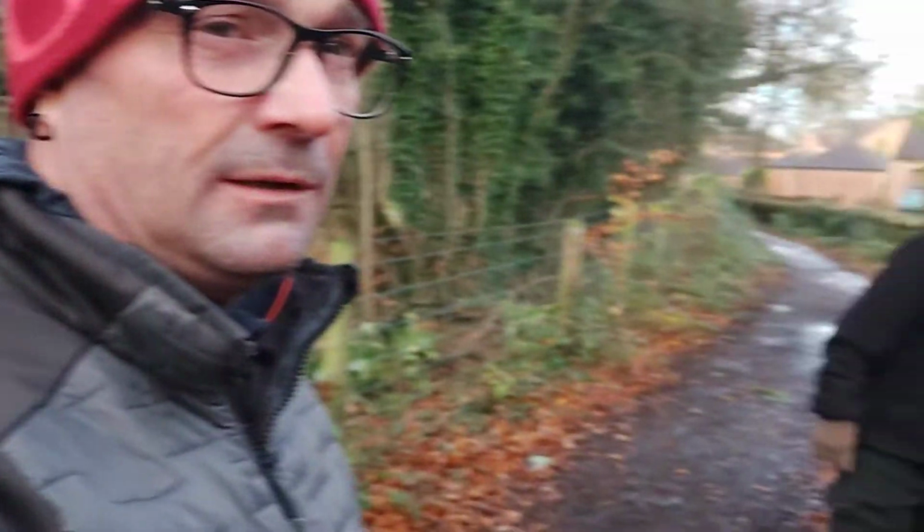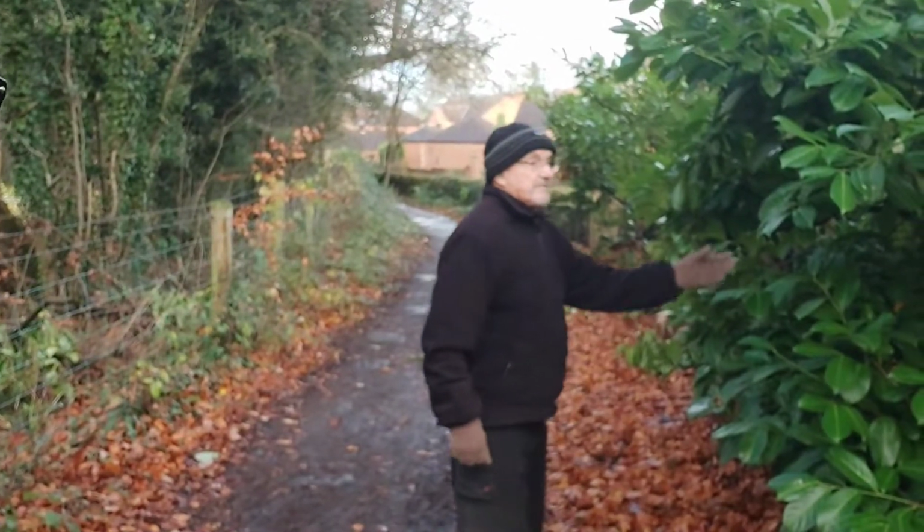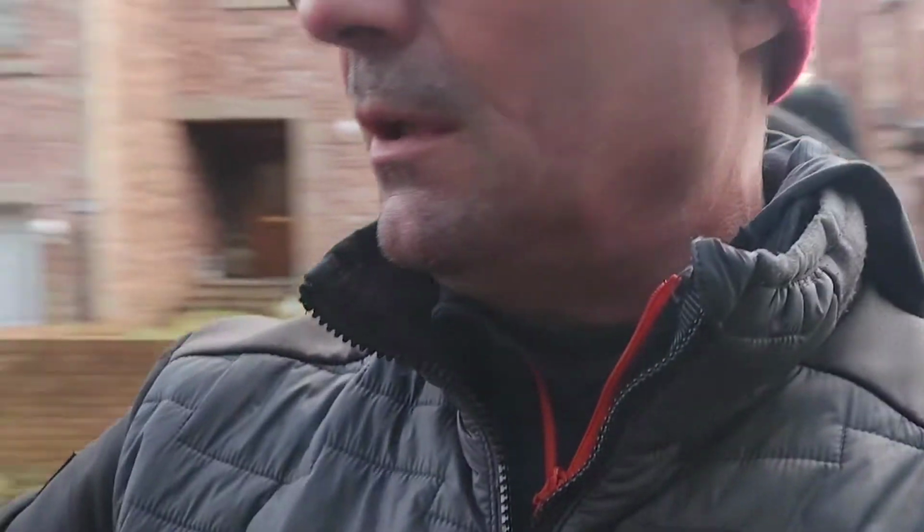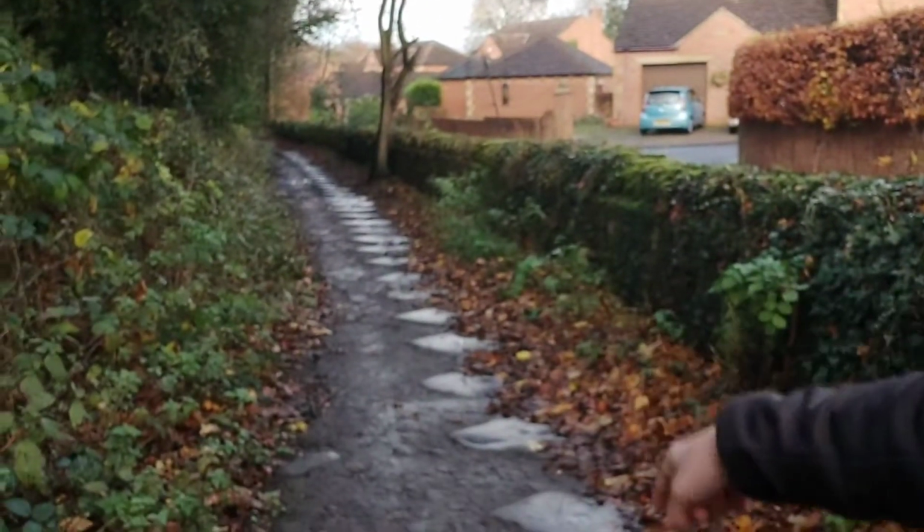Further up here, we come to an old potteries that's converted into shops and cafes. Got lovely houses here, Jason. Beautiful. Not very old, only built in 2000. It says it on the wall. But now you can see more prominent the track bed here on this section. Beautiful wee trail.